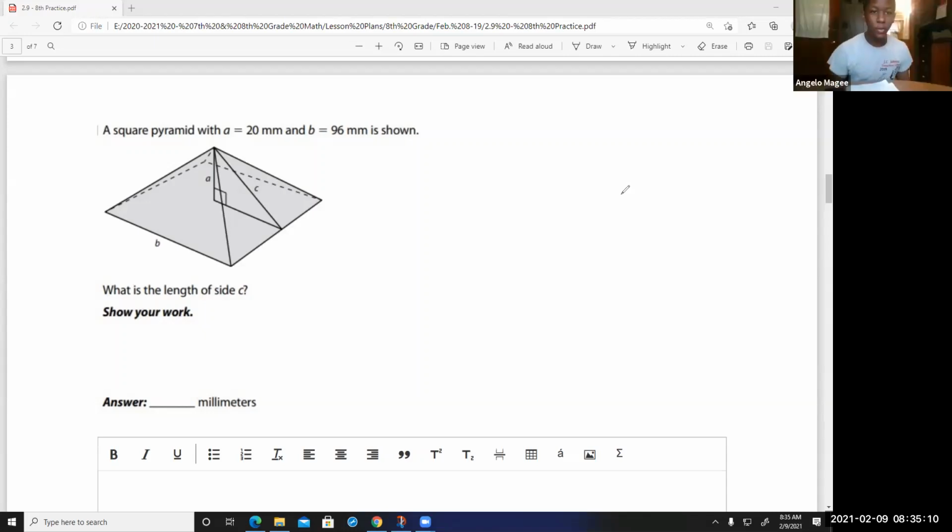A square pyramid with A equals 20 millimeters and B equals 96 millimeters is shown. What is the length of side C? All right, let's see. A is 20. They said B is 96. We're trying to figure out C. What information do we need to use? A equals 20 millimeters and B equals 96.